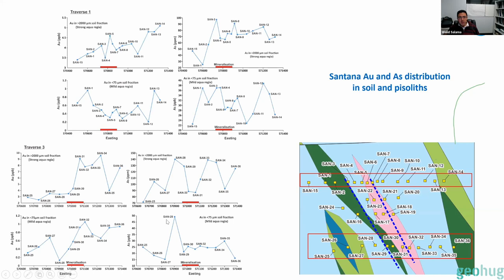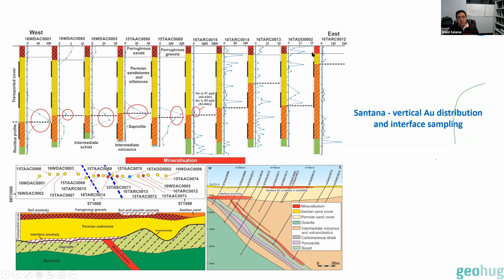We found something interesting. There's no enrichment at the top except something like this soil anomaly, which is not directly over the mineralization, but we see enrichment along the unconformity here. And that unconformity extends 500 meters, showing enrichment of the gold at the base of the Permian cover to the west of the mineralization for 500 meters. Some soil anomaly is not convincing, and we don't rely on it because of transportation of the pisoliths.